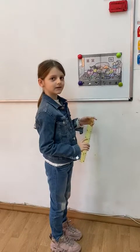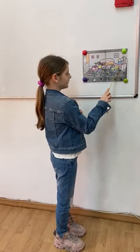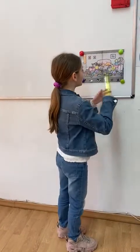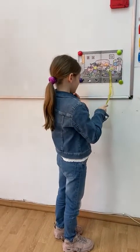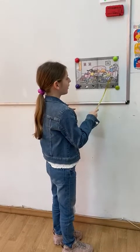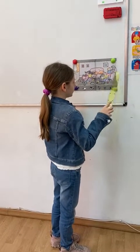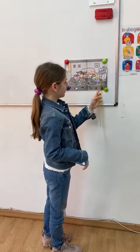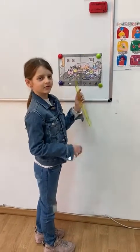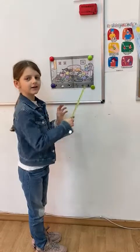And what is he wearing? Dad is wearing yellow. A sweater or t-shirt? Sweater, good. And purple jeans. Okay, and on his feet? Black. Slippers or shoes? Shoes, good. And what color is his hair? His hair is black.